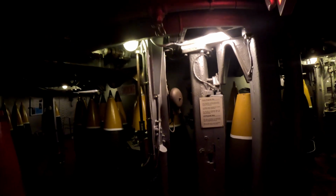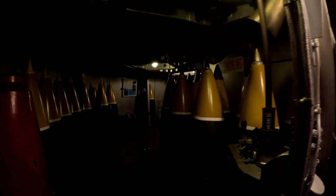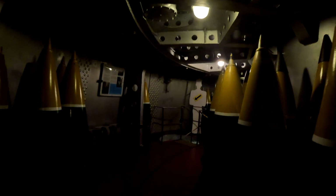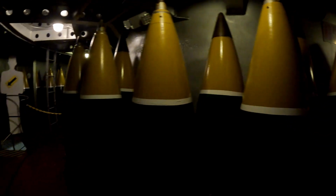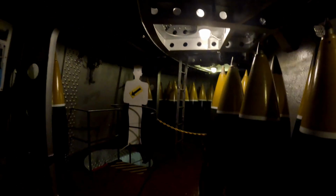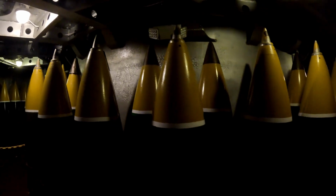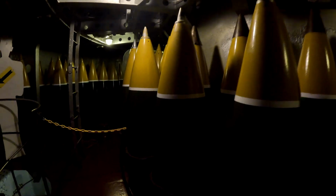This is how the main projectiles for the 16-inch Mark 13s would be stored. Look at the size of the chains on them. They're 2,000 pounds, dude. That's traveling 23 miles to hit a target 23 miles downrange. A moving target while you're moving.